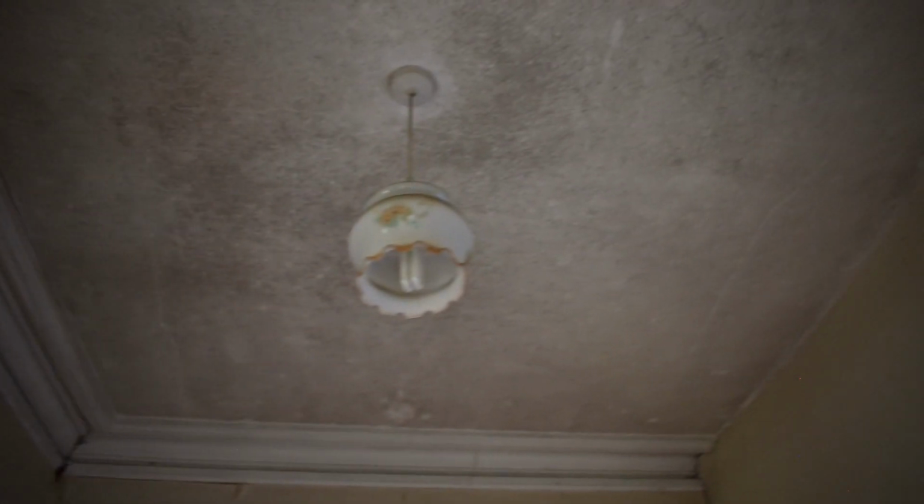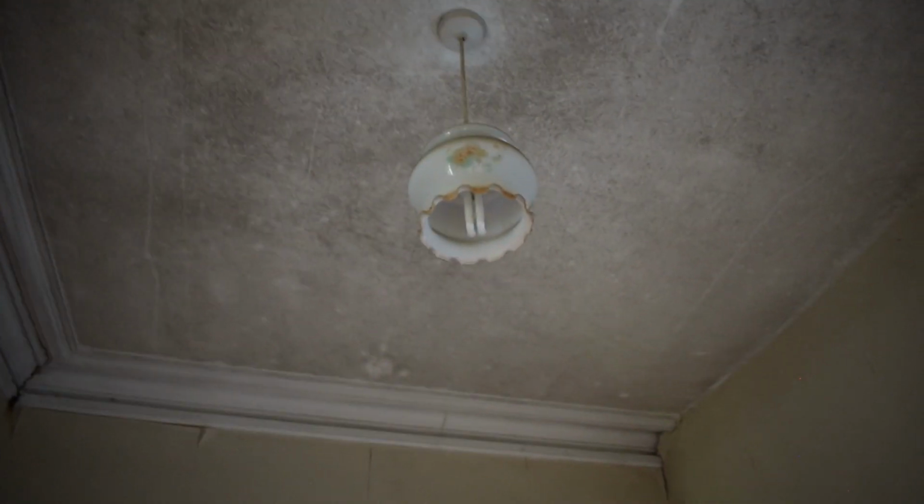Oh. There's another level. Right, we'll get a look up there soon, once we've explored this level. Oh, a nice breeze coming through there. This is just some sort of hallway. Got to remember those old lampshades as well.